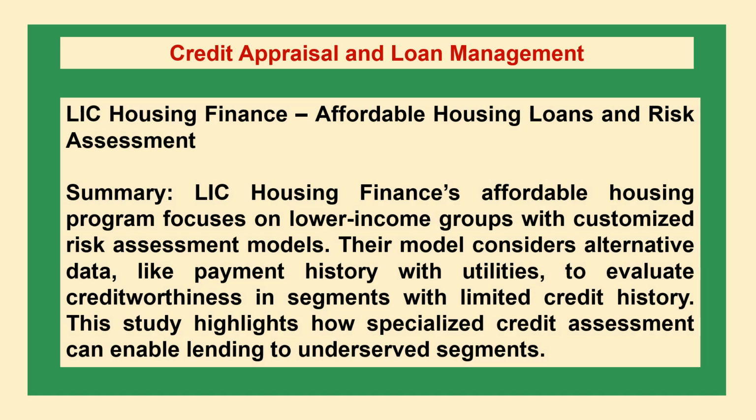LIC Housing Finance, affordable housing loans and risk assessment. Summary: LIC Housing Finance's Affordable Housing Program focuses on lower income groups with customized risk assessment models. Their models consider alternative data, like payment history with utilities, to evaluate creditworthiness in segments with limited credit history. This case highlights how a specialized credit assessment can enable lending to underserved segments.